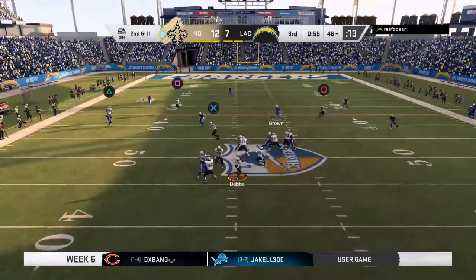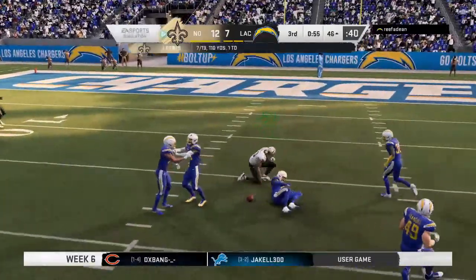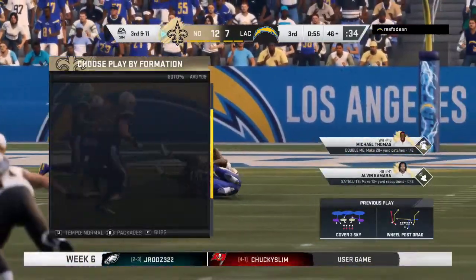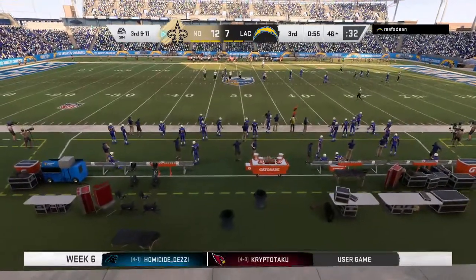From the gun, Dobbs. And he almost had it defensively. Could have been a game changer there in this second half. Instead, it's 3rd down. Still searching for that first interception in this game and down on the scoreboard.